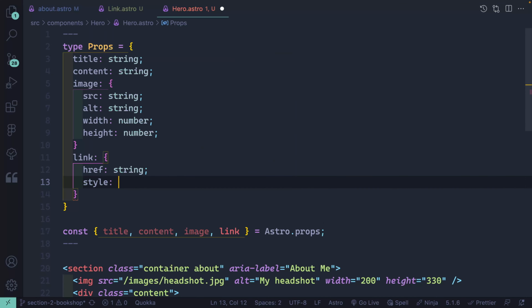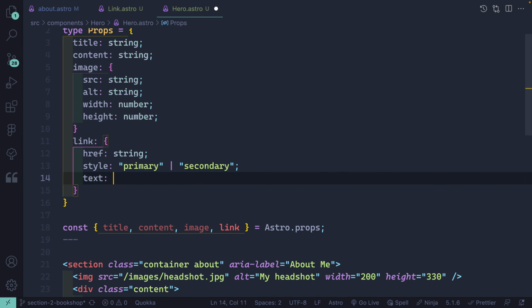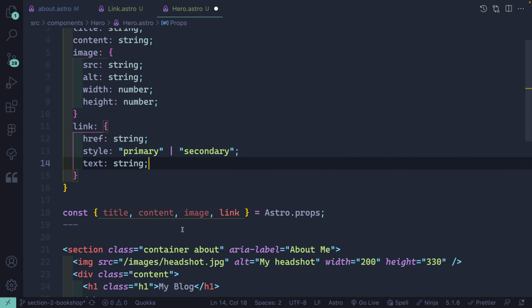We'll have a style. This will be one of two things. It'll either be primary or it will be secondary. If you're not familiar with TypeScript, don't worry. I'm just kind of scaffolding this out, and you'll get this as a bonus if you want it. And finally, I'll have text of the link, and this will just be a string as well. Okay, so that's what we need. That's what's coming in right here.